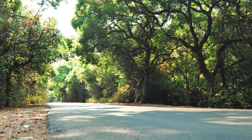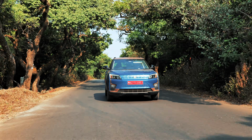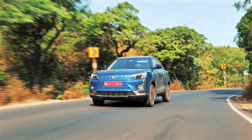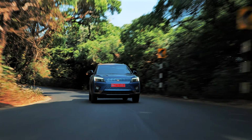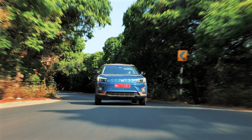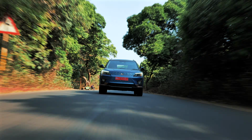If you are feeling adventurous, you can even use fearless mode to unleash the full potential of this power plant. This is truly where the XUV400 shines with its EV powertrain. The immediacy of the throttle response is something that an ICE vehicle simply cannot replicate. Even performance-oriented turbocharged vehicles are left in the dust with its impressive turn of speed.